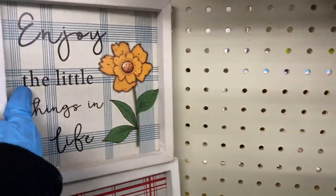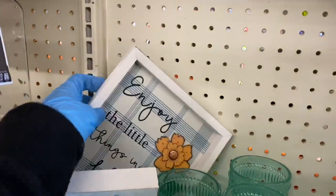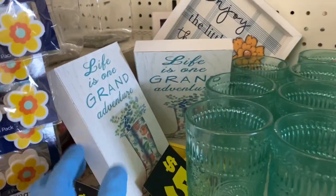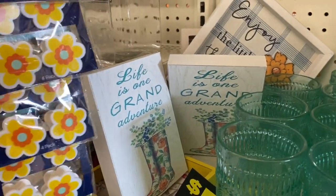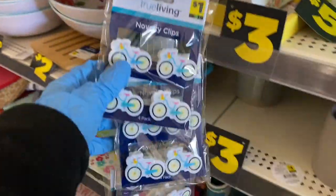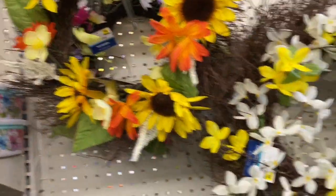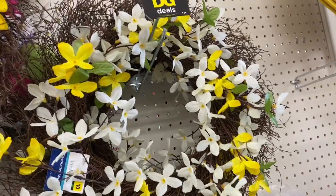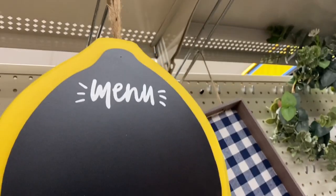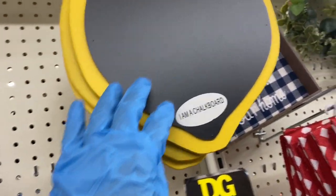And then these are the shadow boxes. Decor. Life is a grand adventure. And then these are the clips. Aren't these clips so cute? So here you have some of the home decor wreaths for $10. And look at this. This is in the shape of a lemon. It says menu. You can write on it as a chalkboard.